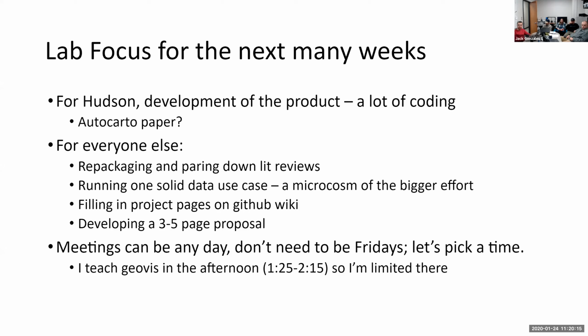Meetings can be any day moving forward. They don't need to be on Fridays. I'm generally really free on Tuesdays and Thursdays. I do have some time on Fridays. Today's a little bit limited. I teach GeoVis in the afternoon and you guys have colloquium.